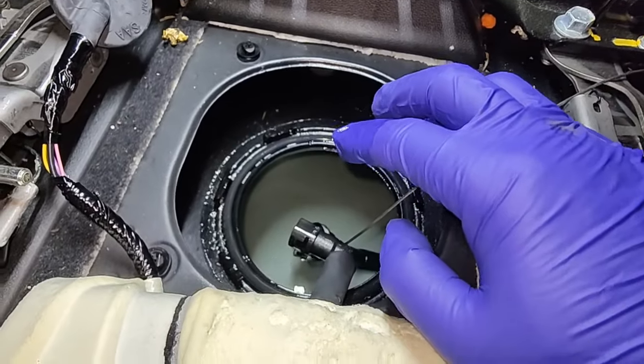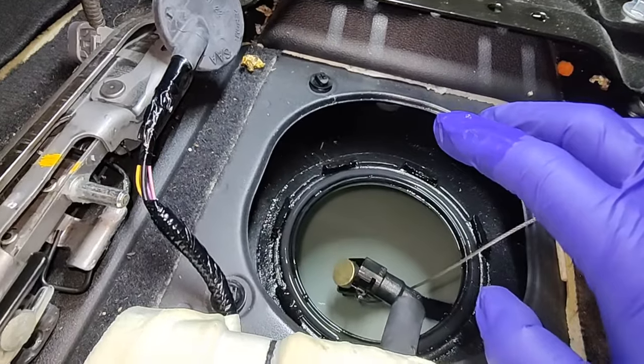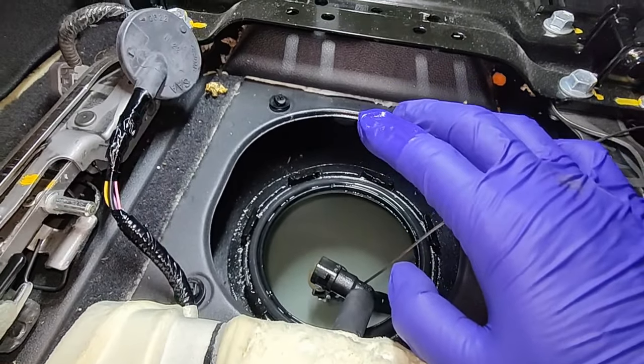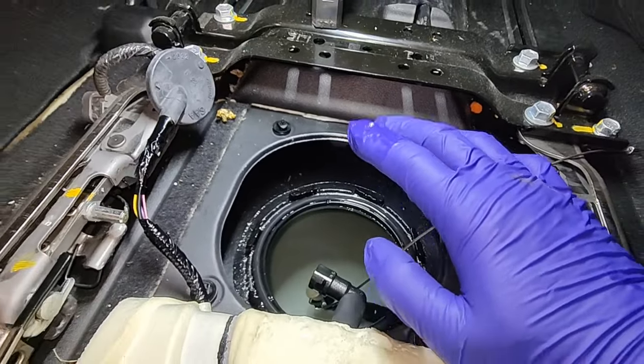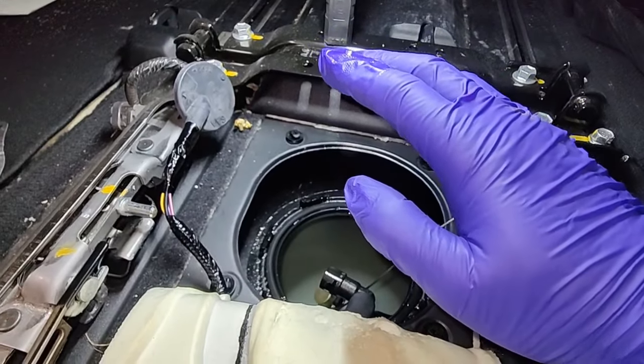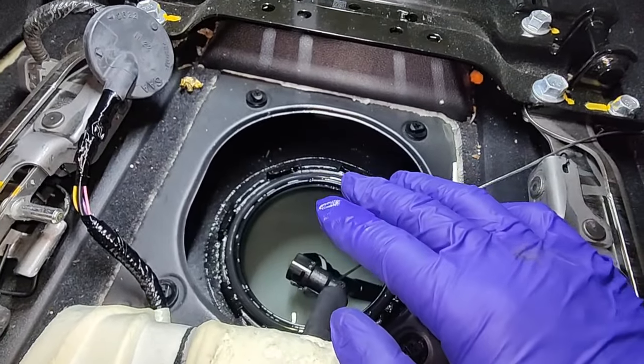So still got plenty of fuel in there when you're on E, but like I said, they don't want you running the fuel tank completely dry. So they leave it so that when your fuel light comes on, you still have at least 10 to 15% of fuel left in the tank.